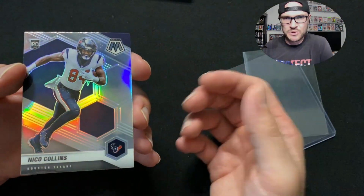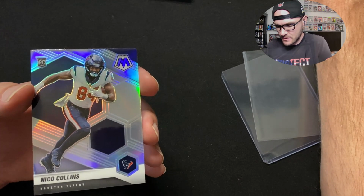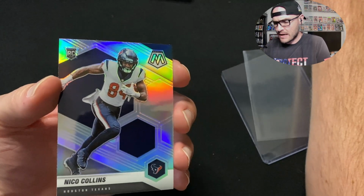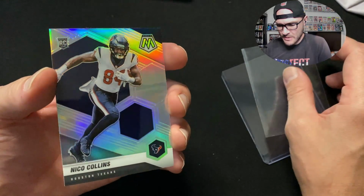You know, dimples have been a problem in the past for Mosaic, which has been why it's really hard to get a 10 for a grade on them. You can maybe see some dimples right next to that rookie card logo to the right of it. Otherwise, this card is in really good shape. Just did a deep dive on Nico Collins. All about entry price point.